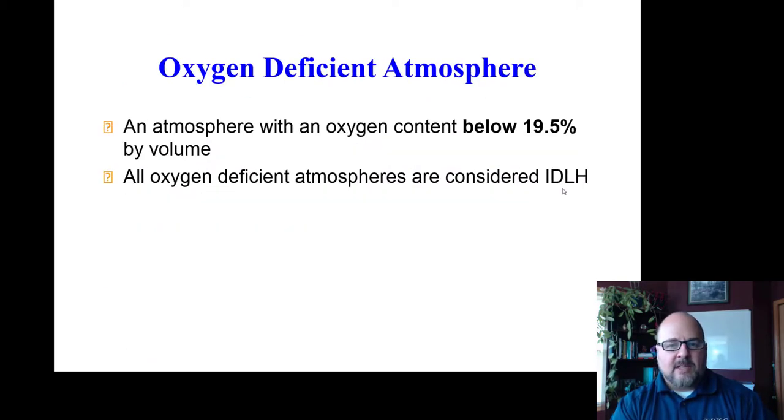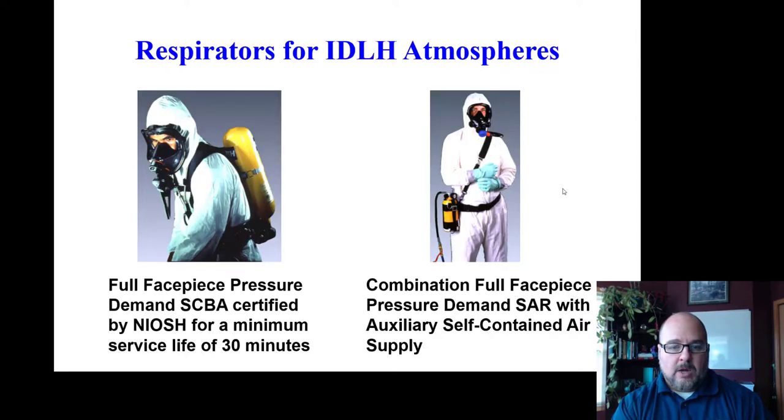Anything below 19.5 is considered oxygen deficient. We had talked about this when we talked about confined space entry. If it's below 19.5, they have to supply their own air. You can't use an air purifying respirator. Here they are. It's airline or a tank.